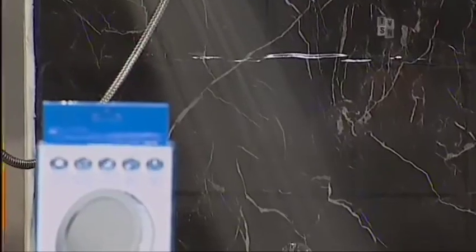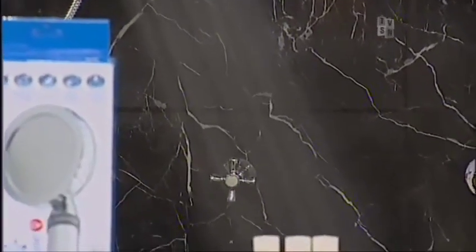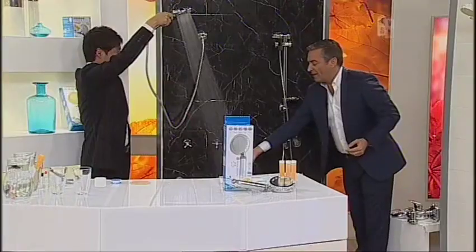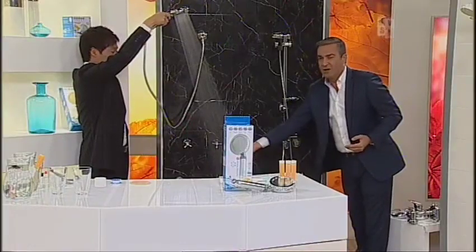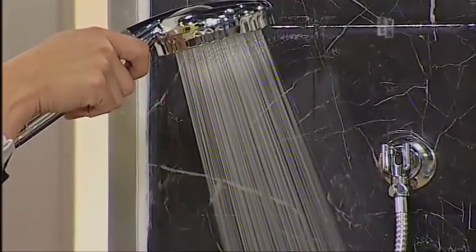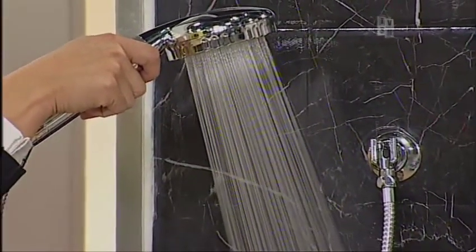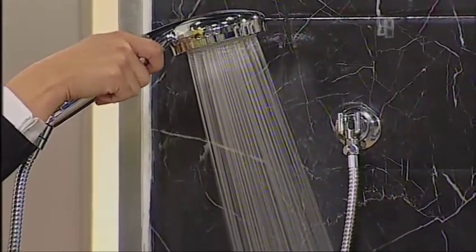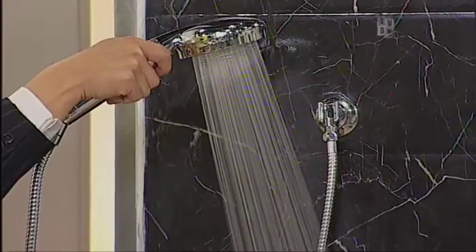5-star hotel water pressure. Now, we promise you we wouldn't take the cameras off Joseph while he was doing that. Anyone at home who knows the feeling of that horrible chlorinated hard water, you will love this. Absolutely. It feels like soft velvet on your skin. And your hair colour will last longer.